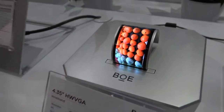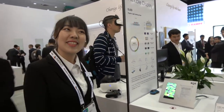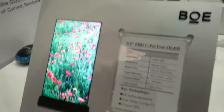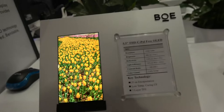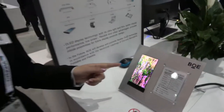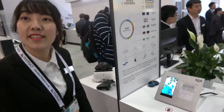So in flexible OLED technology, your company is in Beijing, right? Yes. And are you the best in the world to do this? Better than LG and Samsung? Cannot say. Okay. Sorry, cannot say. Okay. And here is a very small bezel. Also, what does it mean, circle free? It means without circle polarizer. All right. Okay, cool. Let's go.